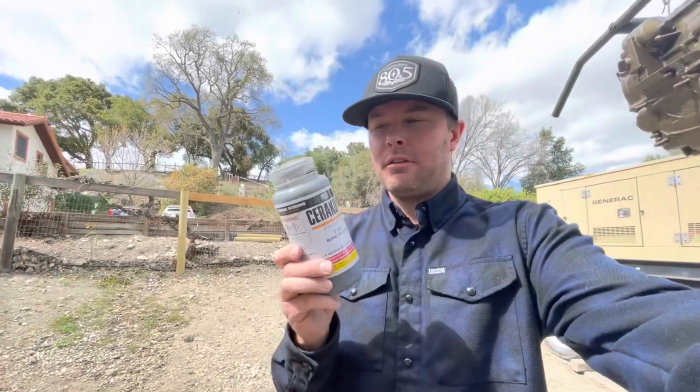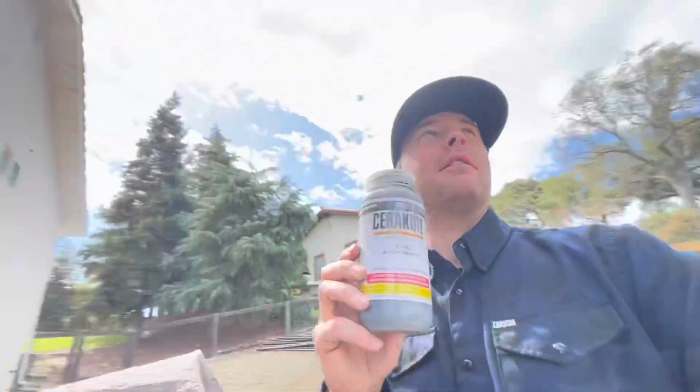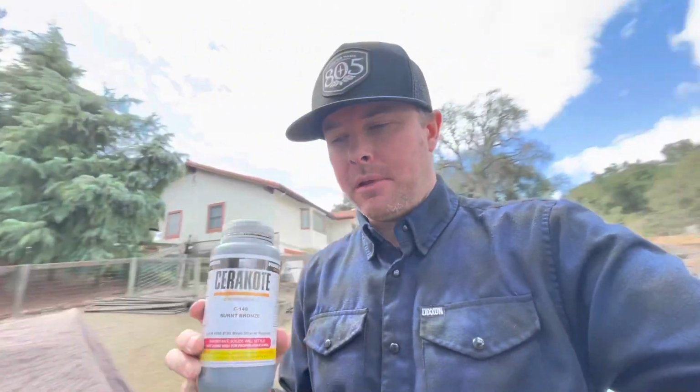All right, guys, just got done using the Cerakote C-Series bronze. Did a full Cerakote job. Got those all done, so now I'll be able to start installing the new bearings and get this thing back together.